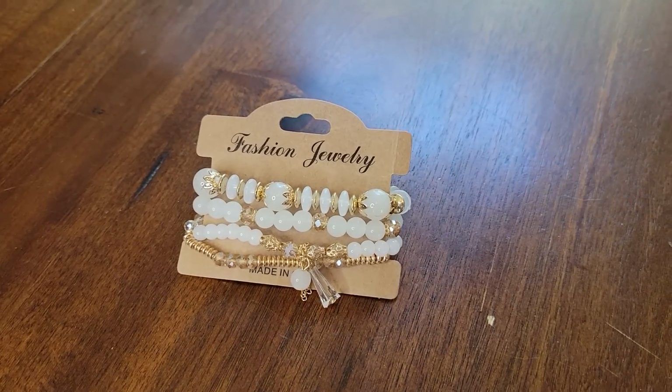But when I do go outside of work and home, I do like to dress up a little bit, and sometimes I'm always struggling for pieces that can go across the board. And one thing that I've noticed that is kind of trendy are the stacked bracelets. So I picked up a set of stacked bracelets from Temu. You can see these are just in white and gold. They had a ton of different colors available for these bracelets.